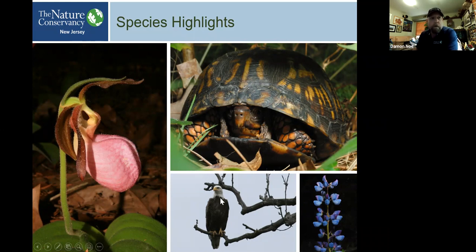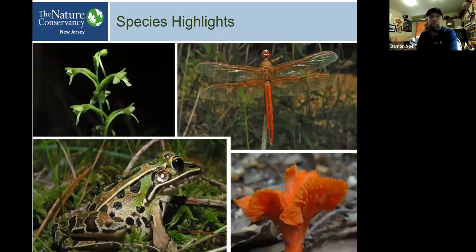This is our eagle, I keep saying, but this is one of the eagles that was in the nest. Down to your right, this is wild lupin. Really cool plant. That grows inside the preserve as well. This is woodland orchid. We do have orchids as well. You have to search for them, but they're there. The pink lady slipper just grows right on the side of the trail if you pay attention there.